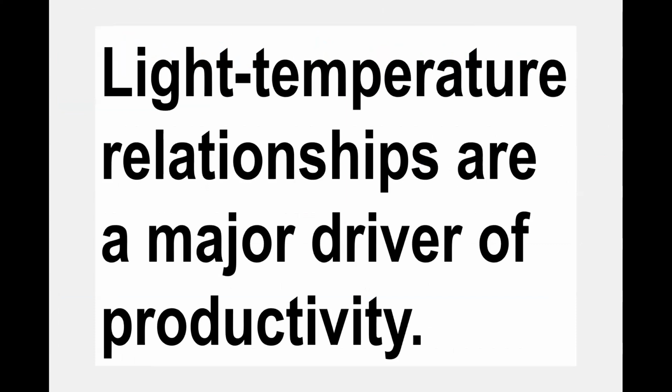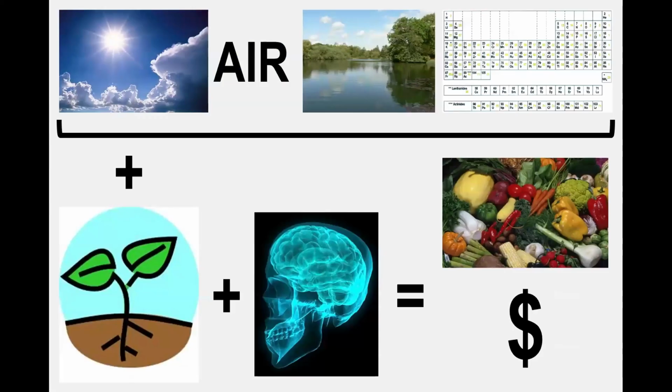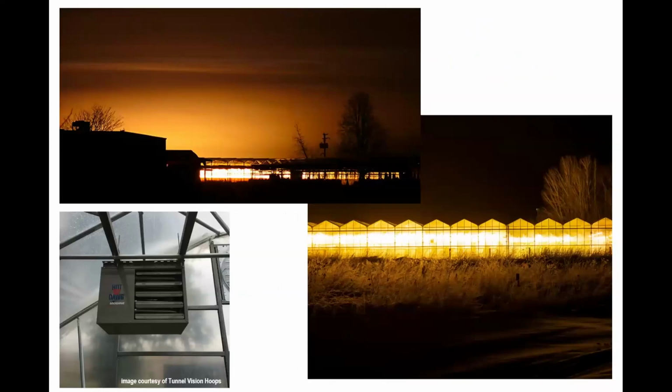chief among those relationships or those factors are light temperature relationships, because these really drive much of the productivity of our operation when it's plant-based, right? Because again, usually crops are at the cornerstone or at the foundation of our high tunnel based business, and they are strongly affected by light temperature relationships.